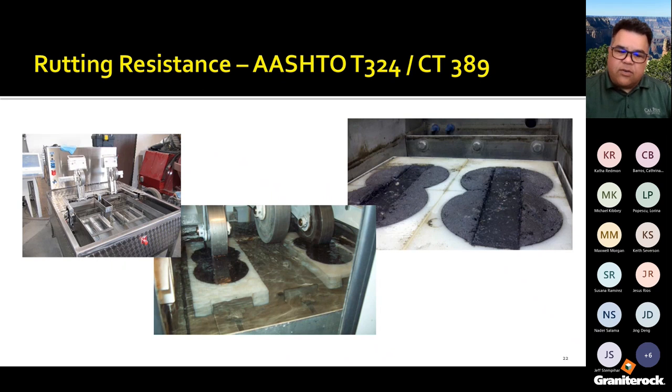The other thing you'll notice here in that middle picture is that the specimens are submerged in water. And it's not just set in a water bath, but the temperature of that water bath is also elevated. The elevated temperature is based on the binder grade that we're using in the mix. So as it goes back and forth, as you can see on the right, we'll be able to assess the rutting potential for that mix.